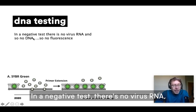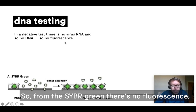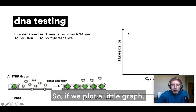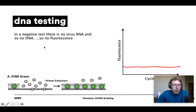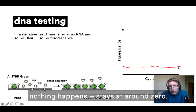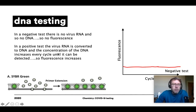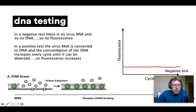In the negative test, there's no virus RNA, and so there's no DNA. So from the SYBR Green, there's no fluorescence. Nothing happens. So we plot a little graph, fluorescence against number of cycles. If there's no virus present, the fluorescence just stays flat. It stays at around 0. It's a negative test. If you have virus in your blood, you get a positive test.